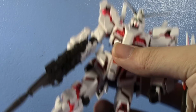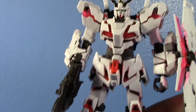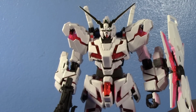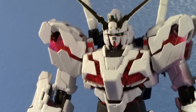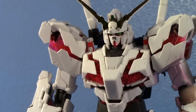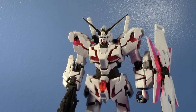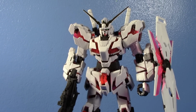This thing is very hefty. It's got a lot of nice heft to it. Not a lot, but it's enough of a heft for a 1/144. You can see it looks beautiful. The only painting I did was right there on the face. I need to paint those two little lines there. It doesn't really require any painting. Of course, it's a modern Gunpla, so you don't need to glue.